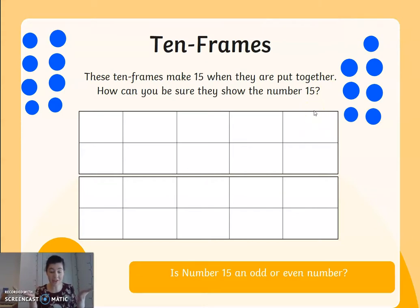So can we share 15 fairly? We can't, can we? So is it going to be an odd number or an even number? It's going to be an odd number, isn't it? Because we've got 8 and we've got 7 and they can't be shared equally. It's an odd number. Fantastic, well done.